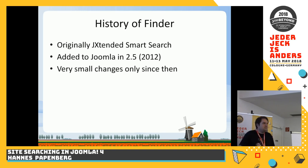I think it's the Finder or Smart Search that we've got in Joomla. It's been donated by JExtended, a company that's been disbanded some time ago, unfortunately. It was added to Joomla in 2012, and since then we didn't really change a lot of things in there.